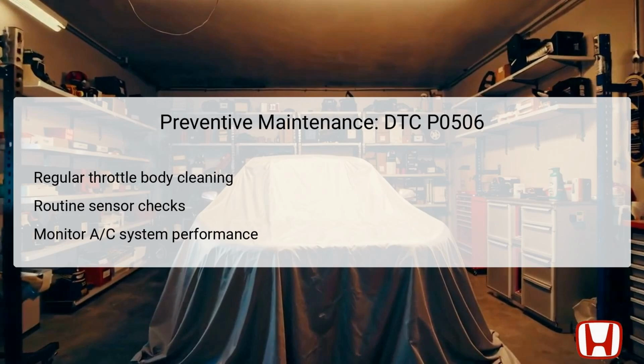Monitoring the AC system's operation is also vital, as any irregularities could lead to increased engine load, impacting idle behavior. By implementing these preventive measures, vehicle owners can ensure smooth performance and reduce the risk of future diagnostic trouble codes related to the idle control system.